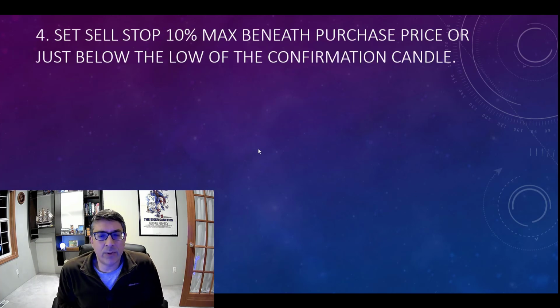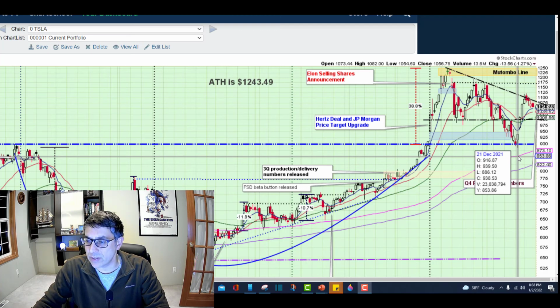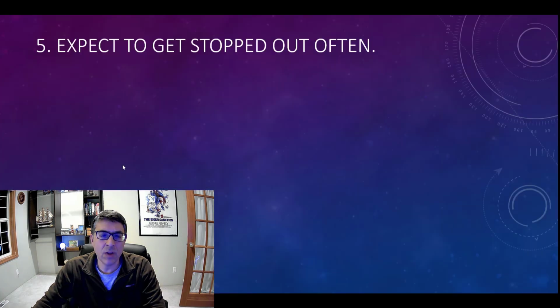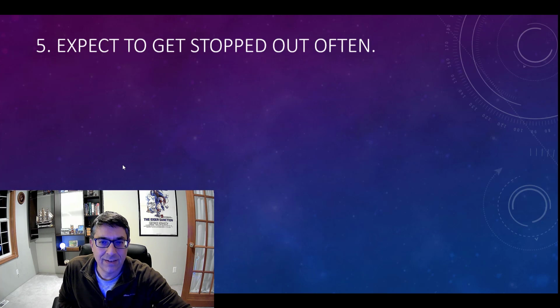Let's see. Now, whenever we buy a stock, we set a sell stop. So as soon as you buy it, set a sell stop for 10% or less beneath your purchase price, or just below the low of the confirmation candle. So in Tesla's case, if you bought on December 21st, the low was 886.12. So you would set your sell stop at, say, 886 or 885.99, something like that. And I just measured out the percentage. If you did that, your percentage risk would only be about -6%.